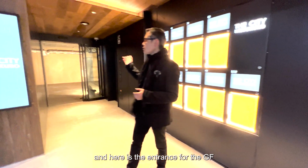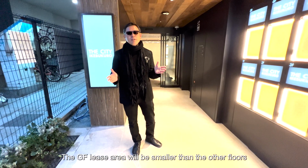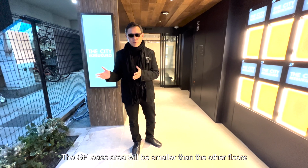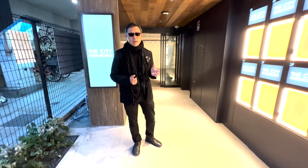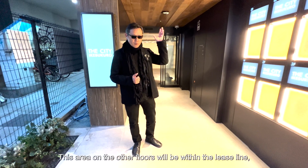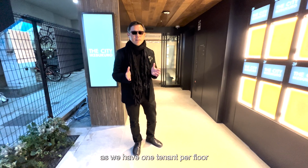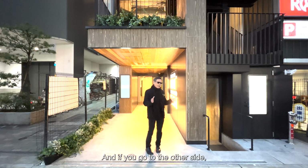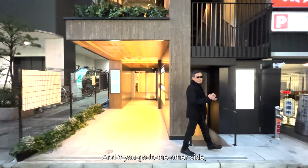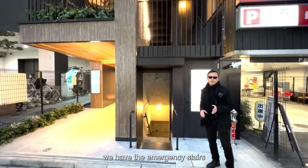And here's the entrance for the ground floor. When you have a narrow site, the ground floor lease area will be smaller than the other floors, as we need to make the common lobby. This area on the other floors will be within the lease line, as we have one tenant per floor. Here's the sign for the ground floor, and if you go to the other side, we have the emergency stairs.